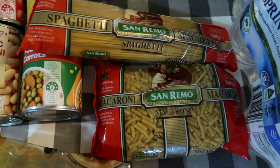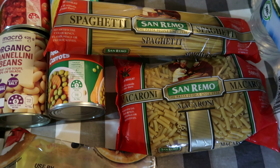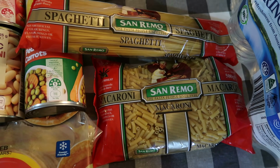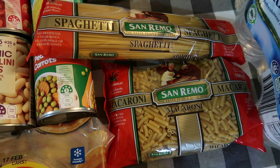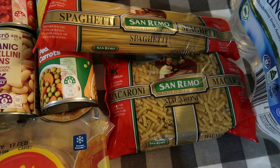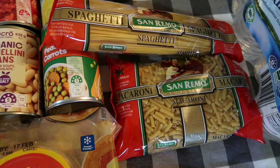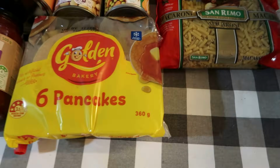I got some of the San Remo spaghetti pasta and also the macaroni for $2.30 a bag. I'm thinking about making macaroni and cheese for the kids, but putting tuna with it and maybe some peas as well for a meal. See if they'll like that. Hopefully they do like tuna and they love macaroni and cheese. I haven't made mac and cheese in ages. I do prefer to make it myself.